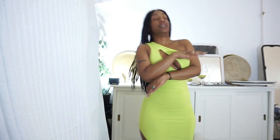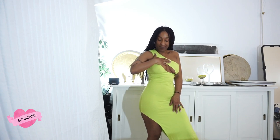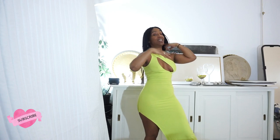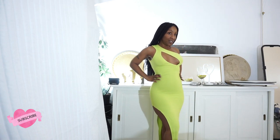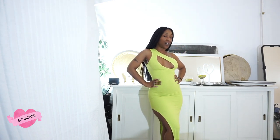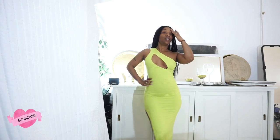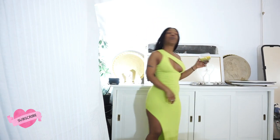Oh my gosh, guys, this dress is everything. It's everything. Do you see me? Do you see me? I see you. I love it. I'm in love. I think this is my favorite of everything that I got. Oh my gosh, this is divine. I'm in love with this dress. So cute. All right, don't take any notice of my hair. I have to do my hair, guys, so you know.